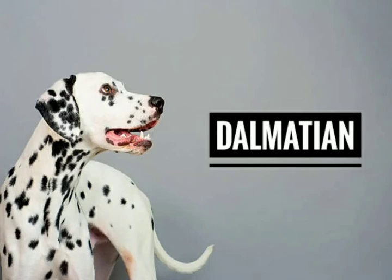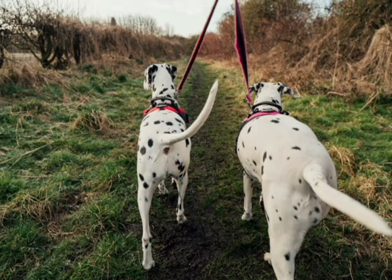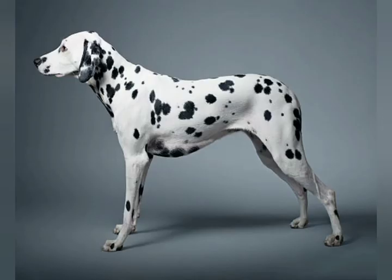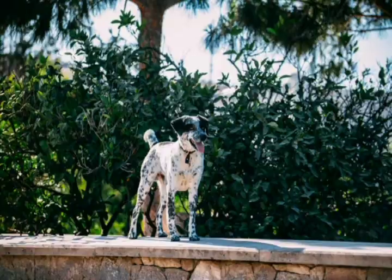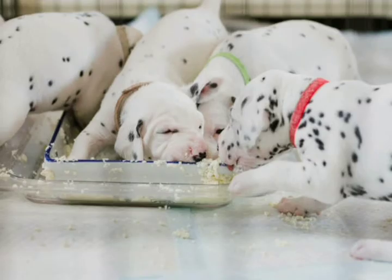The Dalmatian is a breed of medium-sized dog, noted for its unique white coat marked with black or brown-colored spots. Originating as a hunting dog, it was also used as a carriage dog in its early days. The origins of this breed can be traced back to present-day Croatia and its historical region of Dalmatia.